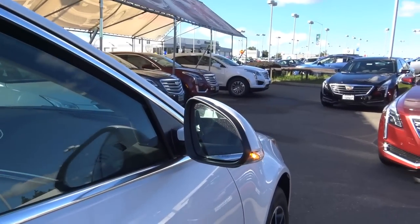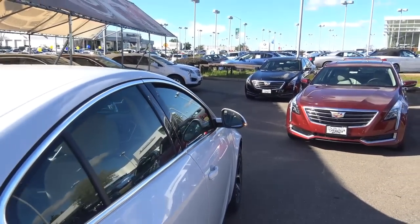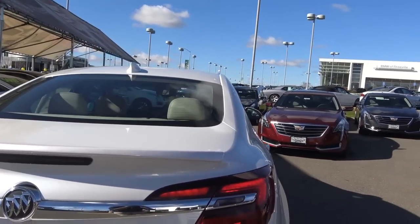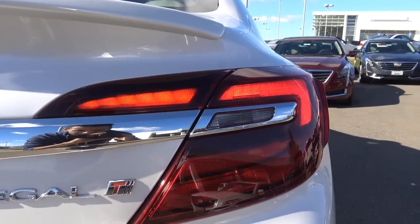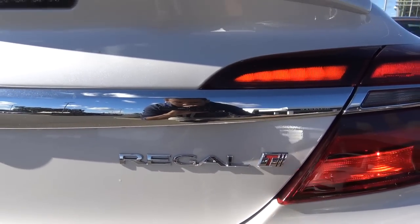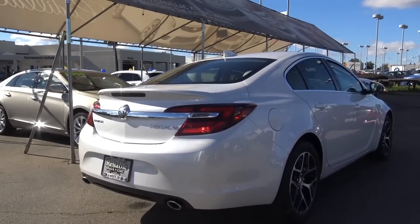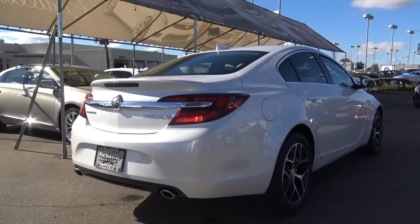Now, there is no change to the 2017 Regal over the 2016 models. However, the 2018 Regals are expected to get a complete redesign for that model year. Coming to the rear of this vehicle, you have LED taillights, and the T symbol that stands for turbocharged. And then we also do have dual exhaust tips as well, which look fantastic. Love the rear end of the Regal, very sporty looking. Great stance too.